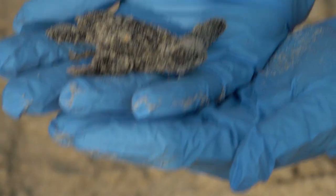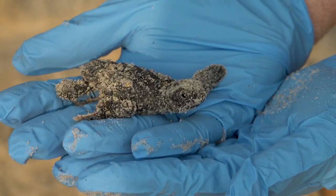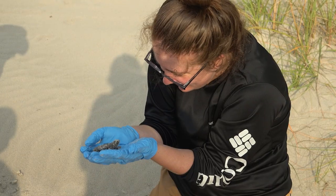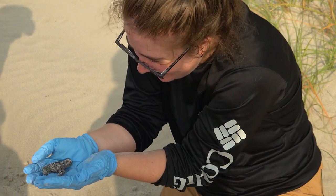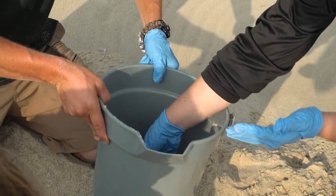It's a live turtle. He was making his way out, and we brought him up, and now we're going to take him to the ocean. You're so cute. We'll see if there are any more in this nest, and if there are more, we'll release all of them. Cool. There you go.